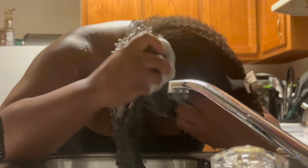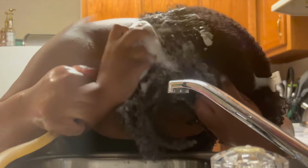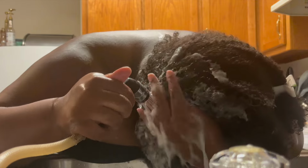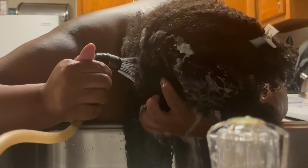And also, if you don't have one of these brushes and you're like me, my thought on these brushes was that they were gonna be hard, but they're so soft. And I got this brush from Shein, girl, for like $2, okay? And I love it, love it, love it. And it really helps with the wash day. So grab you one of these from Shein, girl. They like $2.